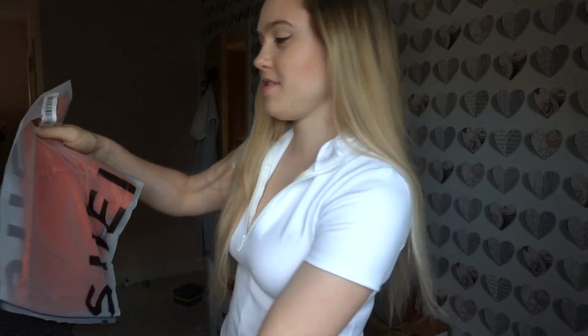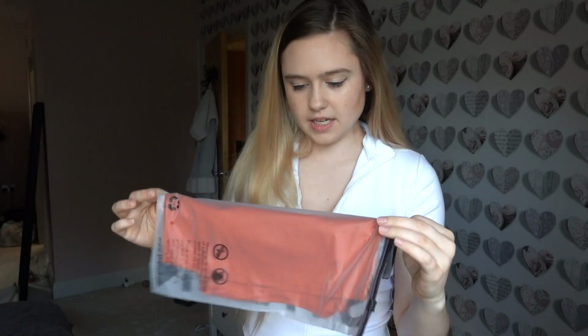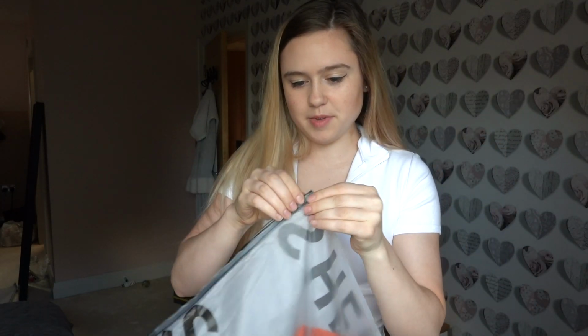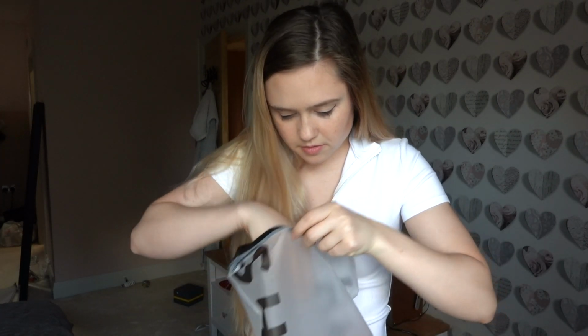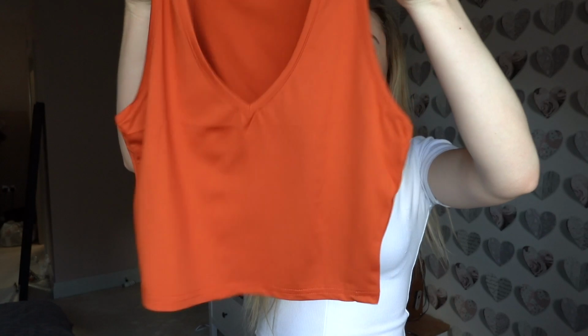Let's move on and grab something else from the bag. I'm kind of enjoying this, grabbing and not knowing what to pick. This one. What is this? I can't remember what this is. I actually really love these little bags that they come in. Wait, I thought I just opened that. There we go. Okay, this is a little burnt orange crop top.